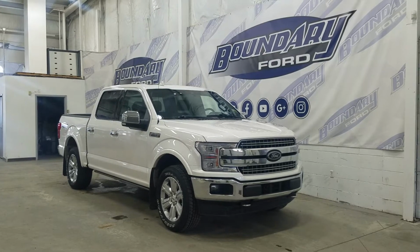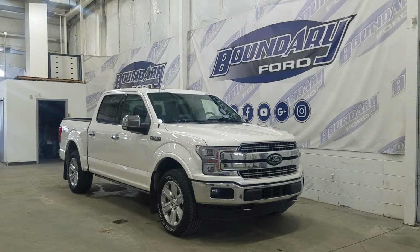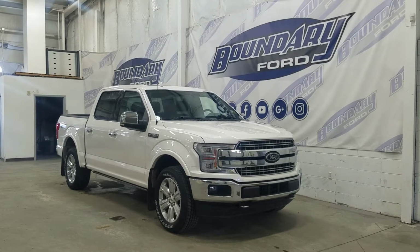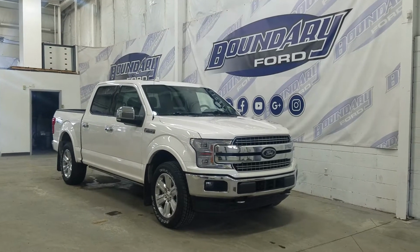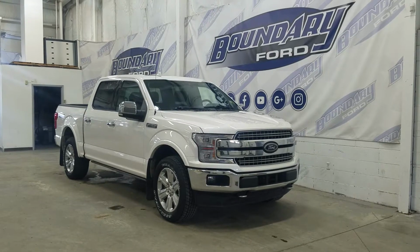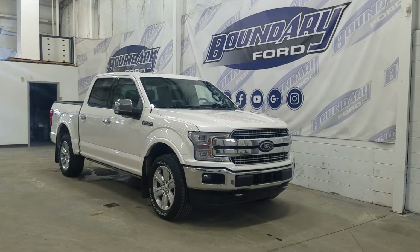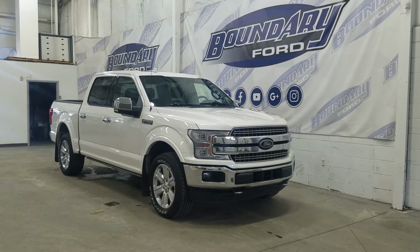Today we're checking out this beautiful pre-owned 2018 Ford F-150 Lariat. The exterior color is white platinum, and under the hood we have a 3.5-liter Ecoboost engine paired with a 10-speed automatic transmission. At the front we have LED daytime lights, fog lights, 2 tow hooks, and engine block heater.